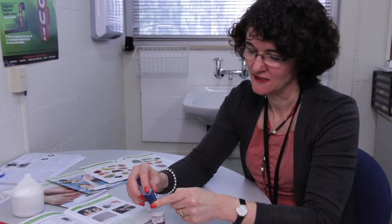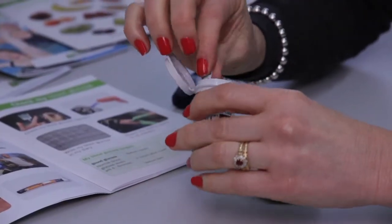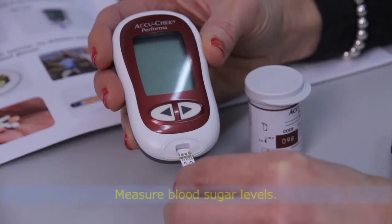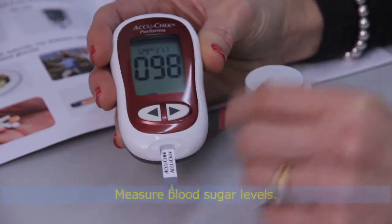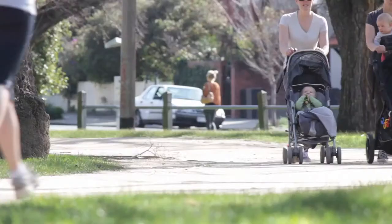Because diabetes is a condition where there's no cure, there are a number of things that you can do that can make a difference so that diabetes in the long term may not cause any problems. The sort of things that people with diabetes may do to help look after their health is to monitor or to measure their own blood sugar levels. And this helps them to know if the diabetes is well under control.